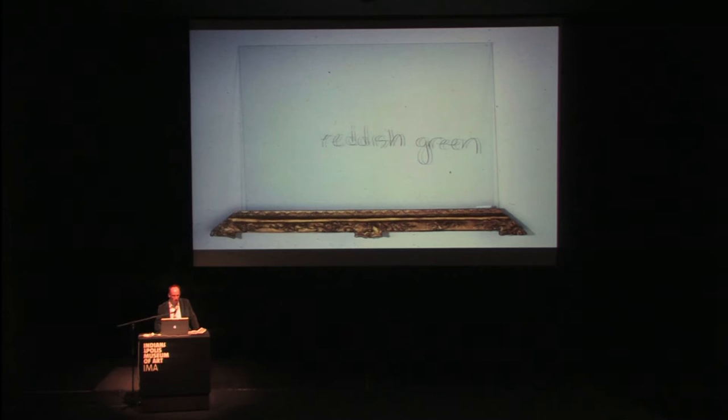So this was reddish green. It was the beginning of a way of working that I continue to do to this day, which is in some ways in the Impressionist tradition of en plein air painting, where I travel to places and make things because I don't trust other people to represent it for myself. I feel I need to go there.